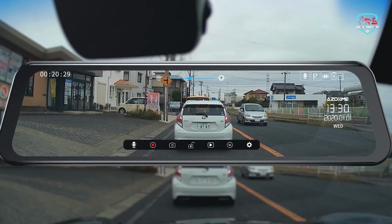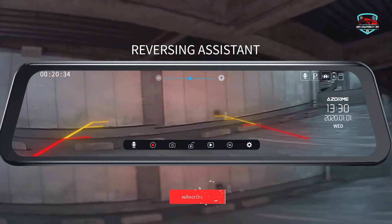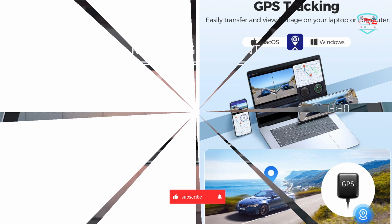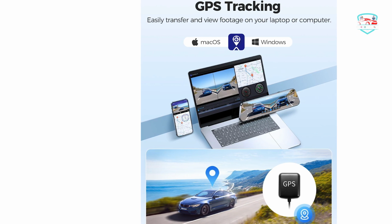Superior night vision. The PG17 4K car rear view mirror camera applies an anti-glare film to reduce glare during daylight hours and is equipped with WDR technology to enhance image details in low light conditions.